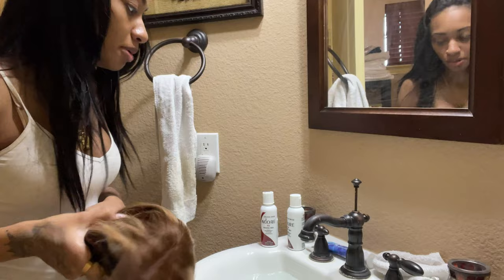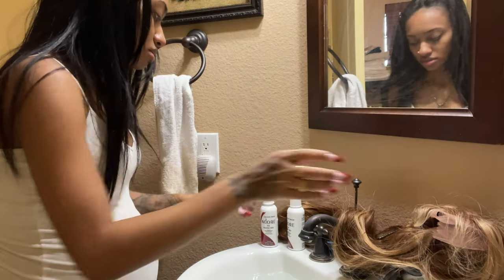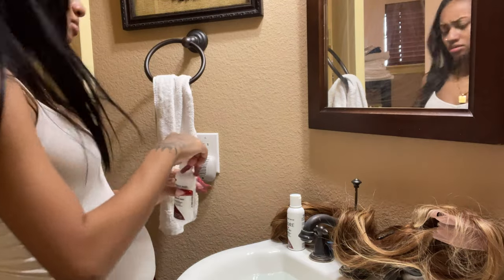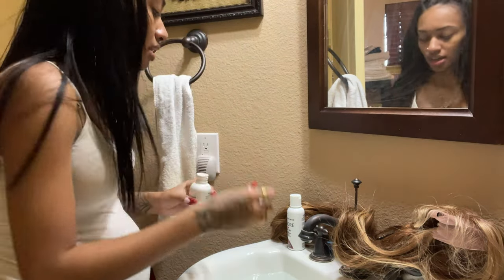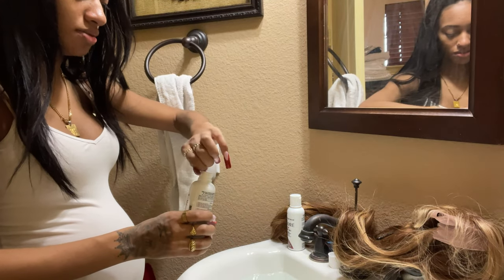I done lost my mind because I'm about to flood this freaking house. I'm gonna take equal parts of this stuff and then I'm just gonna put it in this hot water and hopefully make it do what it do.